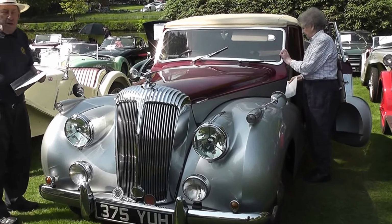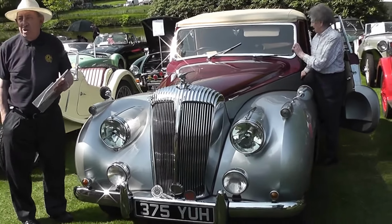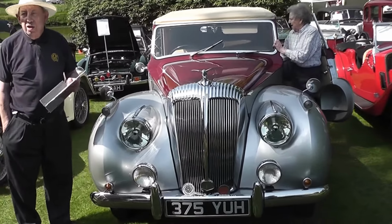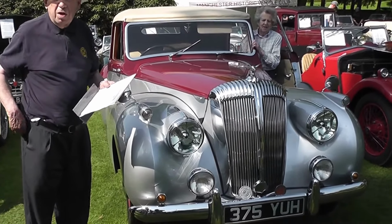So this is what, 1952. Daimler DB18, yes. Barker Special Sports. Oh, right. Why do they call it a Barker? Because the bodywork was done by Barker. Okay, yes.